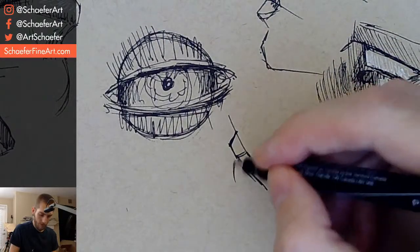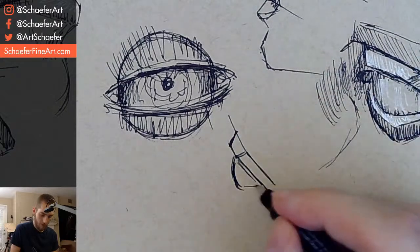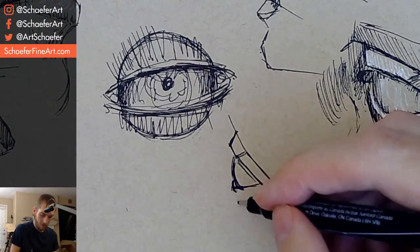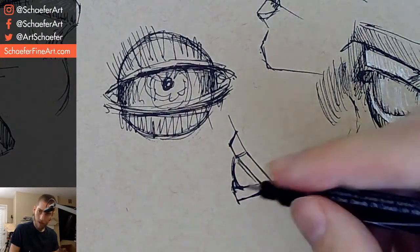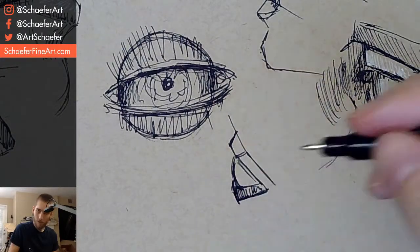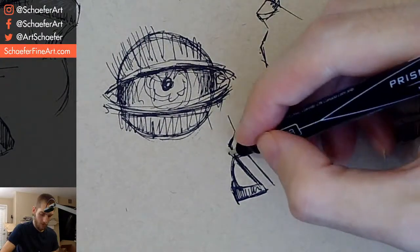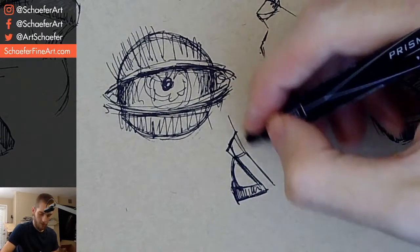Once again, that curve of the spherical shape of the eye being eaten by the eyelids. Yeah, I mean, the angle's probably off here a bit. Kind of hard to tell.